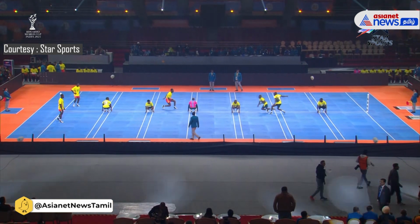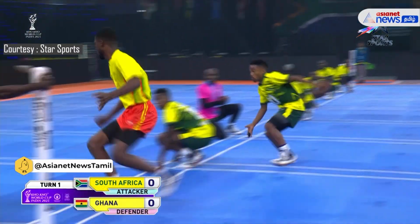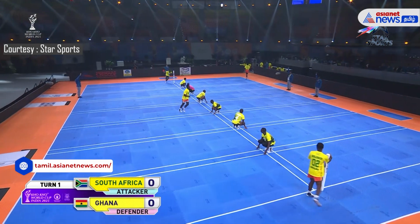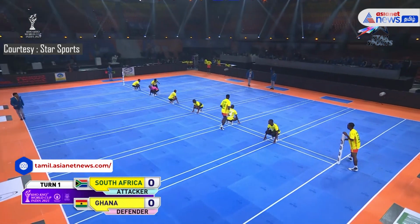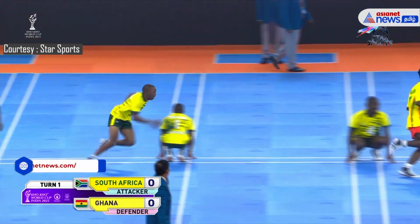Time to call. It's Group B, South Africa versus Ghana. South Africa attacking side first up. And we have the three defenders on the mat. Batch one has to go. The tag. Yes, the first tag is in. The first point is in. It's early in turn one. Nice little tag coming in, right early in the inning.